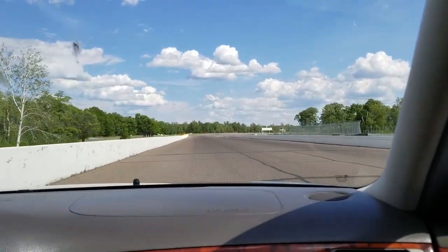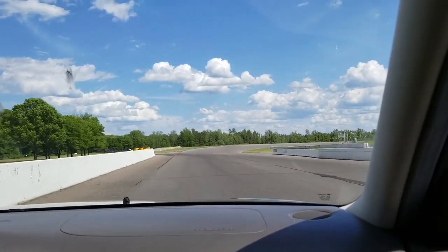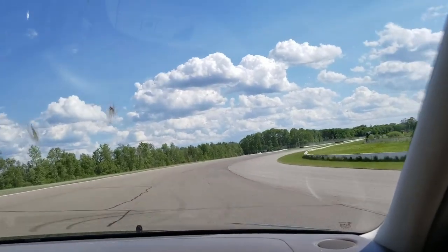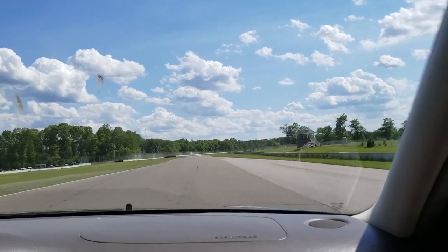Yeah, need all the power. Yeah, I notice. Oh, the other guy that rode, he says he does have an LS430. He does. Yeah, he does. That's great. I had no idea. Yep.